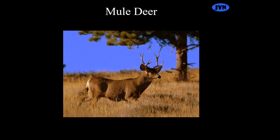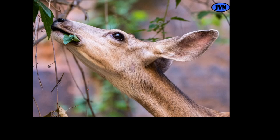Second, have a look at the tail. Mule deer look like they might have some weasel in their DNA. So mule deer have a white tail with a black tip at the end of it. Here, let's have a look. So here's a mule deer.